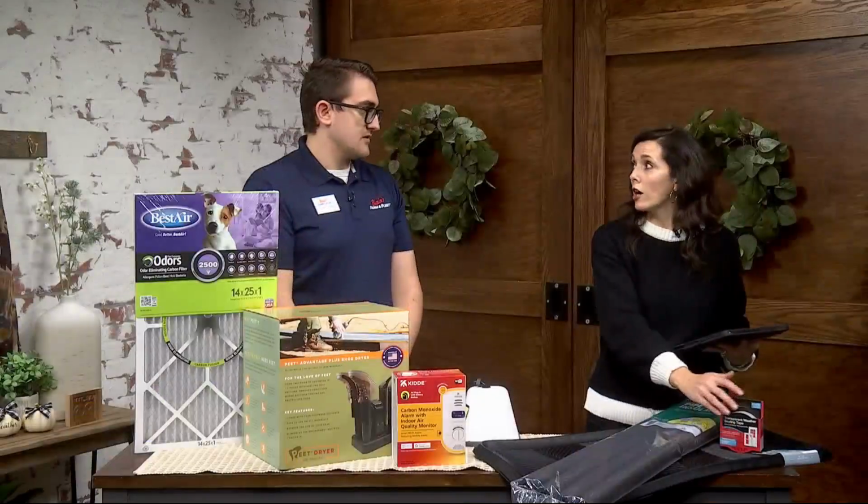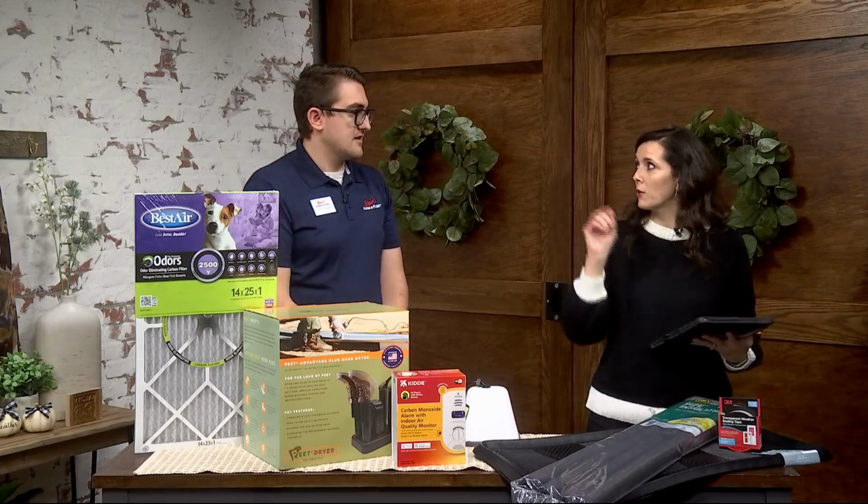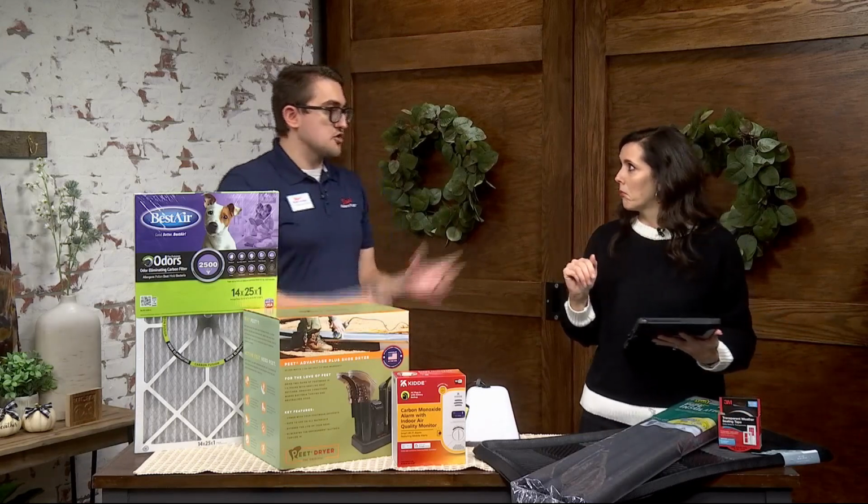You could probably add a little caulk too, maybe around your windows. That would also help. Yeah, if you structurally just put caulk around it, that'll also help with the seams of the window. That could help all times of the year.